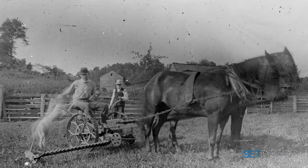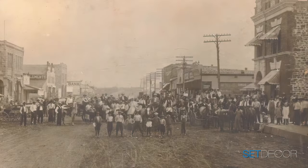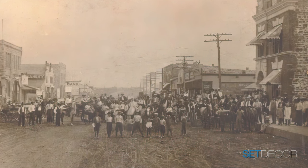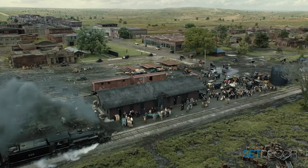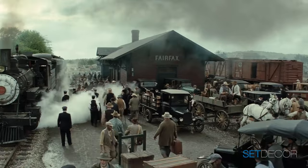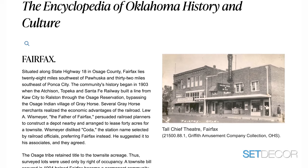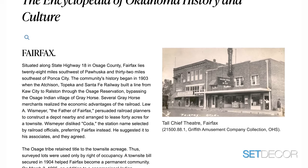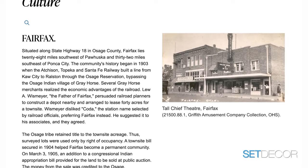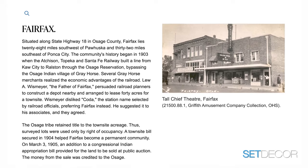It took about 4 weeks. But you know, we shot in Pawhuska, while Fairfax originally was a farming community of about 1,500 people. The train station was created because the train was missing Gray Horse by about 5 miles, so they said, well, we'll build a town around there. The Osage donated land to the town and businesses were built up, from about the turn of the century. And we were there about 1919, so quite a bit was established and had gone through some evolution.